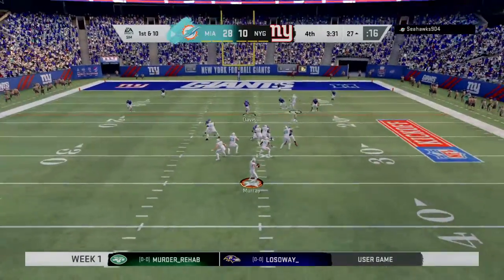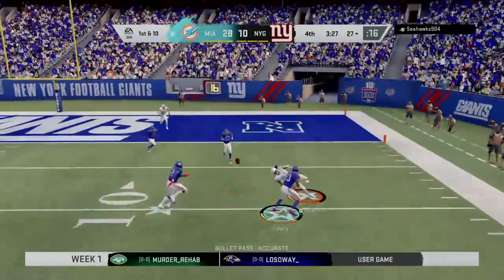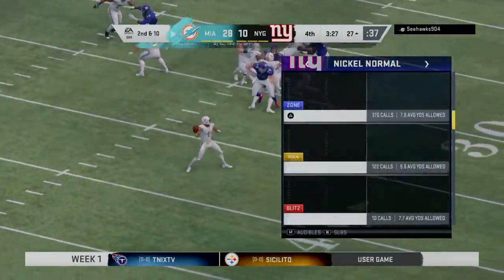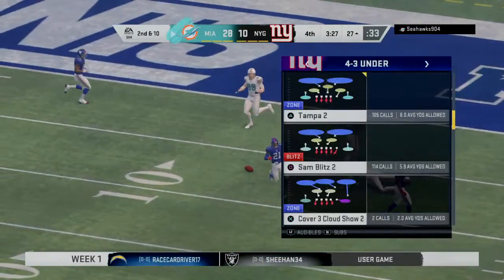Trying to shake off the interception from the last drive. He'll look to throw. And it's incomplete. Boy, he doesn't drop many like that one. 2nd down. They're still throwing the football here. Now, obviously, the incompletion stops the clock.